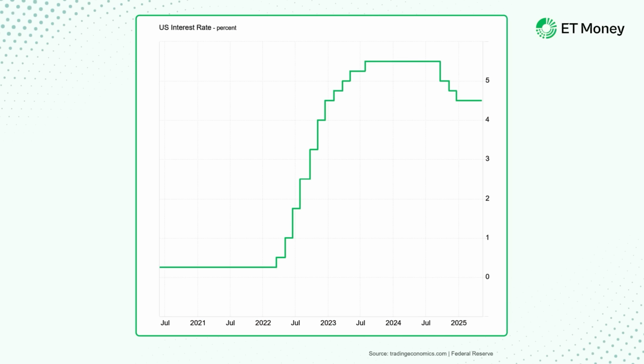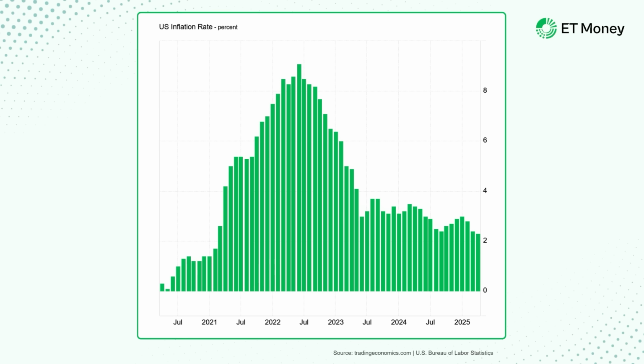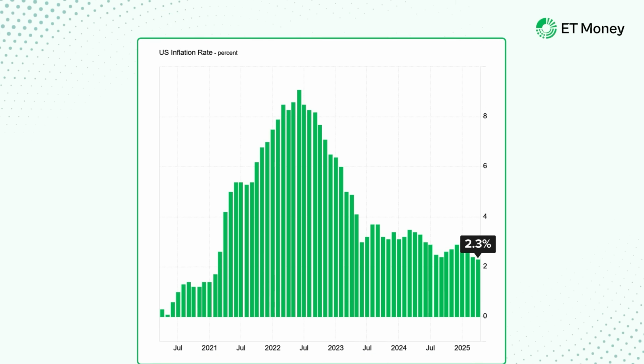If we examine the US Federal Reserve's interest rate trajectory, we see that it is currently in the 4.25% to 4.5% range. That's lower than the 5.5% during July 2023 to August 2024, but way higher than 0.25% during much of 2021. Now, if we take a look at the US inflation rate, that's trended downwards and currently stands around 2.3%. That's near the Fed's target range of 2% and should thus help ease interest rates further.